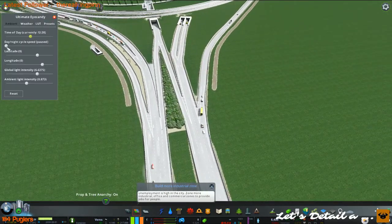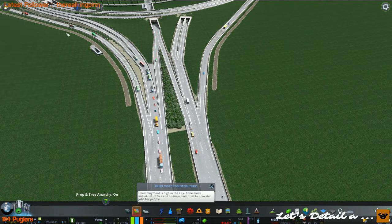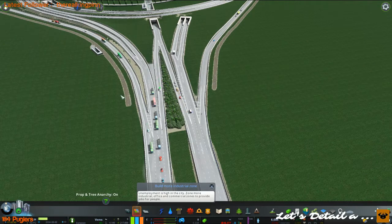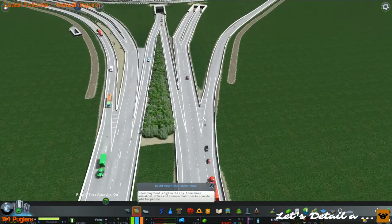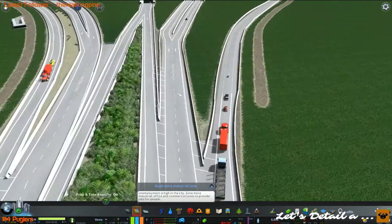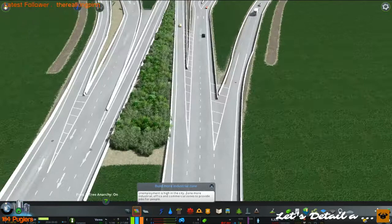Looks a bit bright there, it does. Let's knock this down a little bit. Okay. So I've got to try and think where I got up to. So we've got some foliage down here.